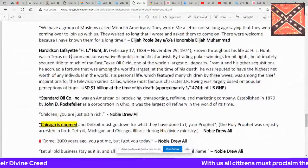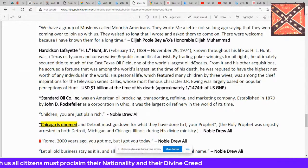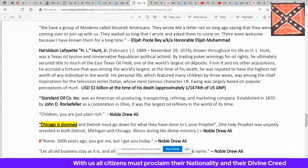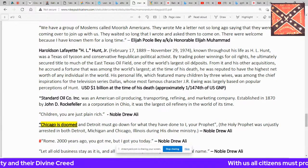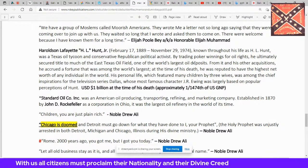Okay, Patterson Lafette, that H.L. Hunt, that Jr. Texas one, the one who owned all that Texas stuff. February 17, 1889, to November 29, 1974, known throughout his life as H.L. Hunt, was a Texas oil tycoon and conservative Republican political activist. By trading poker winnings for oil rights, he ultimately secured title to much of the East Texas oil field, one of the world's largest oil deposits. From it and his other acquisitions, he accrued a fortune that was among the world's largest.